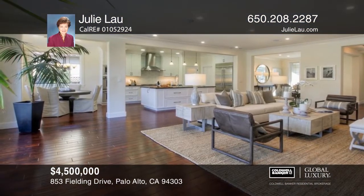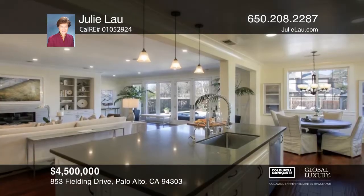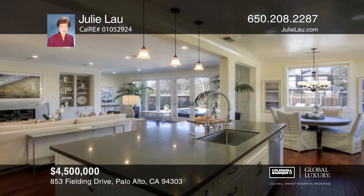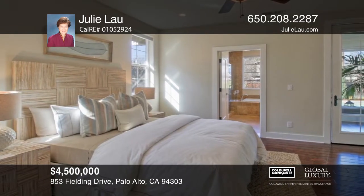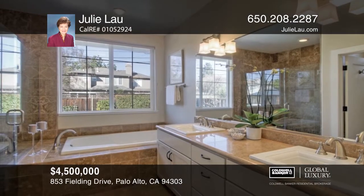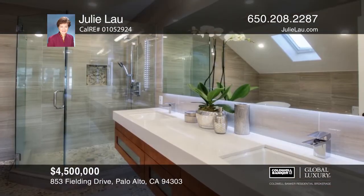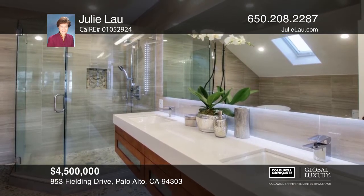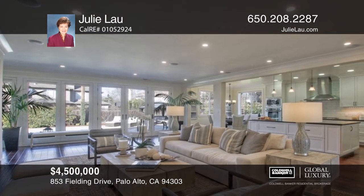Originally built in 2008, this modern craftsman-style home was further expanded and remodeled in 2014 to maximize the full potential of the extra-large lot in sought-after Midtown Palo Alto. This two-story optimized floor plan comprises 5 bedrooms and 4 baths, while incorporating today's desired open kitchen and great room concept. There's a fabulous chef's kitchen with modern amenities and top-of-the-line appliances.